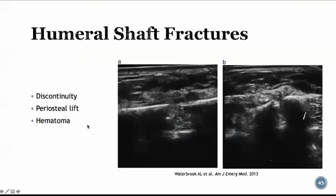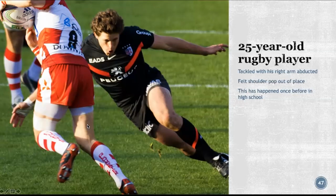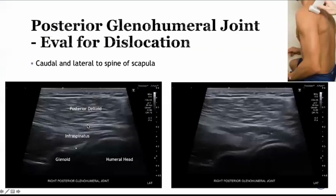All right. So we'll go on to that last case. A 25-year-old rugby player was tackled with his right arm in abduction and felt his shoulder pop out of place. This has happened once before in high school. He had to go to the emergency department to get it reduced, and he's back here again with his arm out of place. This is a classic story of shoulder dislocation, an anterior shoulder dislocation.